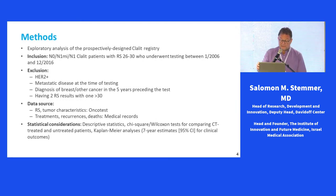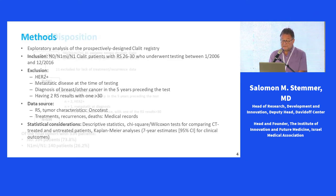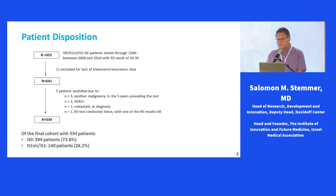So basically, this is a data set of the CLALIT data set, and we are speaking about the 26 to 30 group. The exclusion criteria were HER2-positive, metastatic disease, diagnosis of breast cancer in the 5 years preceding the test, and having two recurrence score results with one over 30. The data source is the CLALIT and the Oncotest data. Regular statistics, nothing sophisticated.